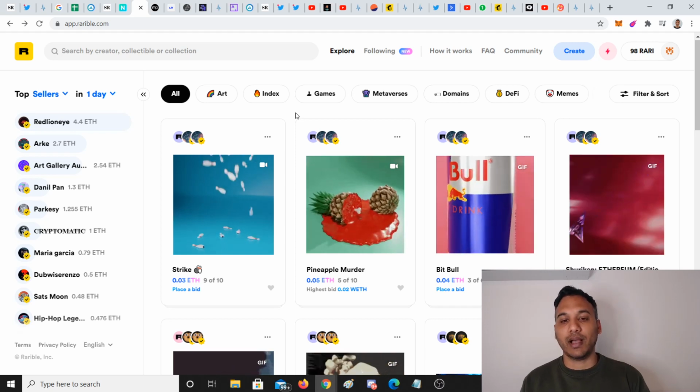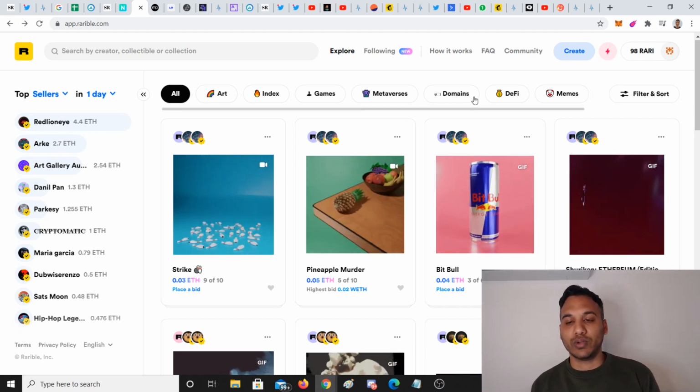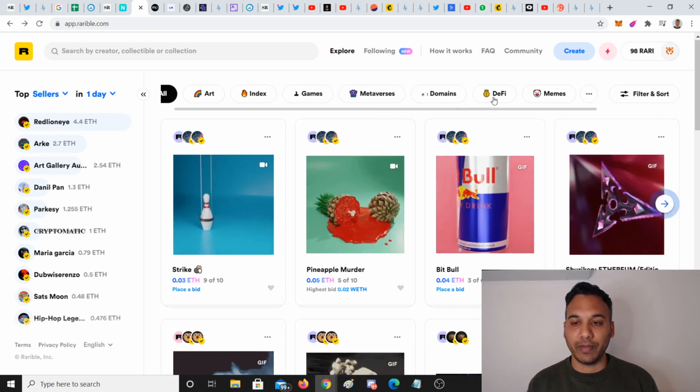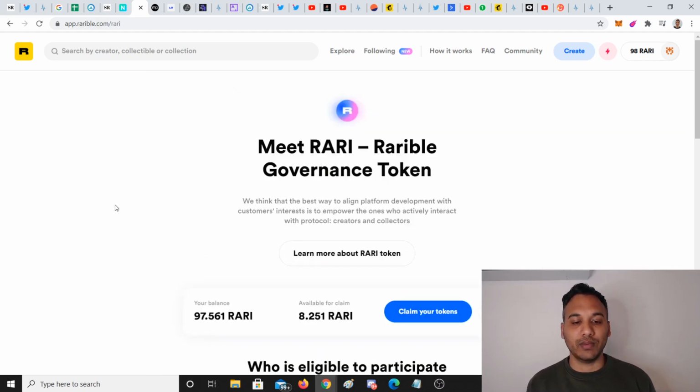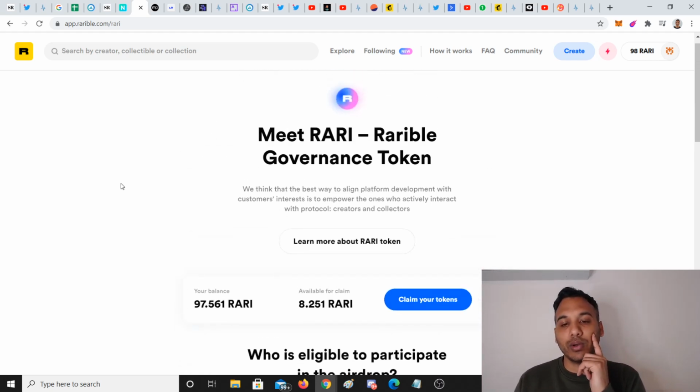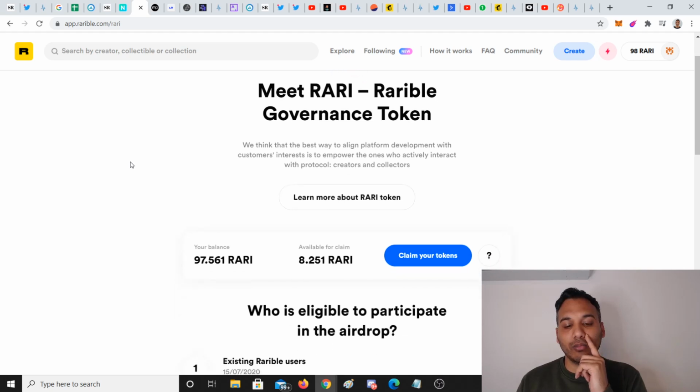But they have problems that they're ironing out. Some people list all sorts of things here. Some not safe for work stuff as well, but it's kind of becoming a marketplace really. And they also have what's called a governance token. So they also reward people that buy and sell. So the more you buy, the more you sell, the more Rari token you kind of farm or generate. It's contributed to a bit of wash trading as well. So Rarible, it's a hit and a miss.